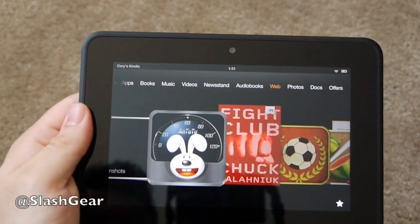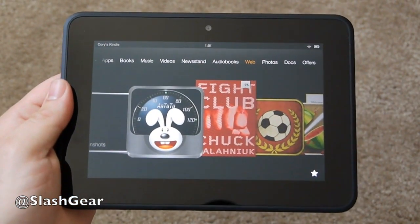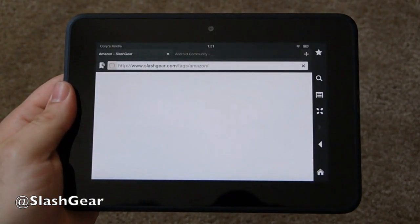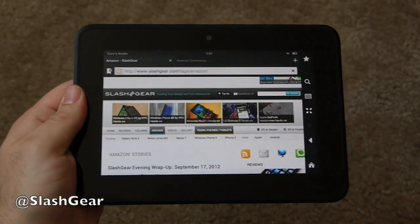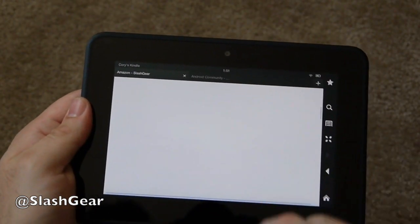So go to the web. Since I haven't been using the web here recently, it's not in my carousel, so it's too bad it kind of takes a minute to find the web up top. And let that load here. And the Silk browser is not extremely fast. It wasn't quite as impressive as I thought it would be, but see, it's still trying to finish loading.